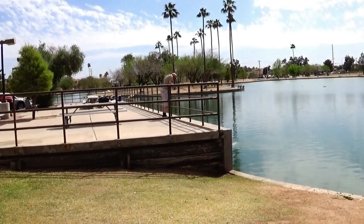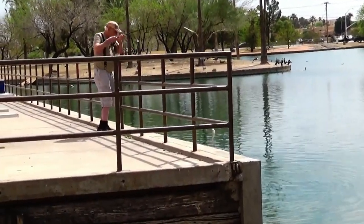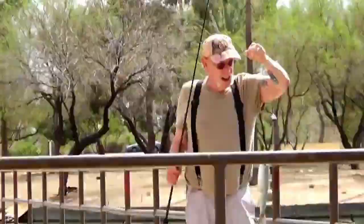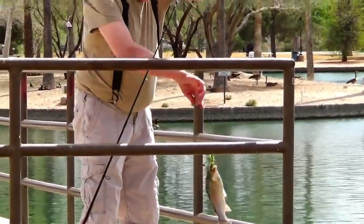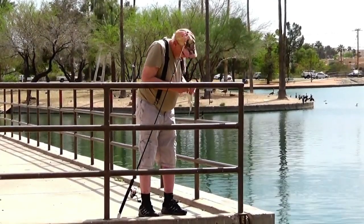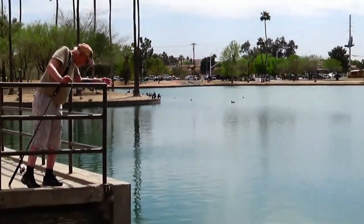All right, y'all, that is Don over there catching his, I think he's got a bass over there. Trout. Okay, he's got a trout. Let's see what that looks like when he pulls that up. Oh yeah, nice little trout. Nice trout for an urban lake. Yep, nice catch, Don.